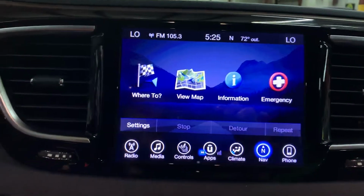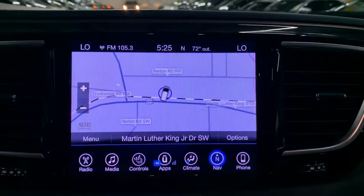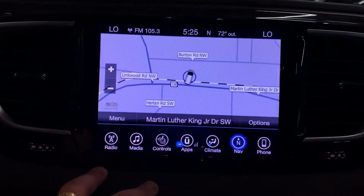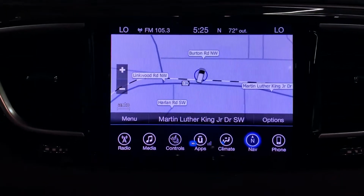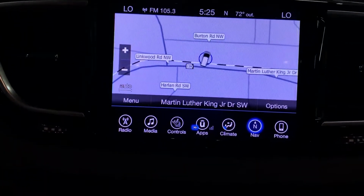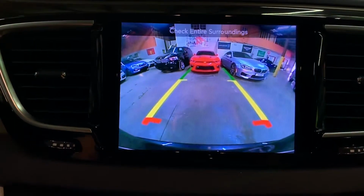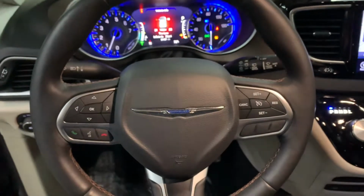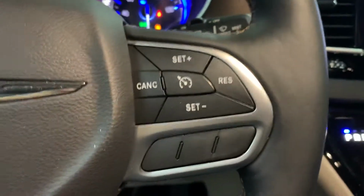And then you have here your screen that is fully equipped with the navigation system. You've got your radio, media, controls of the air, other apps and stuff like that. And you also have your backup camera. We just switched to reverse, so you can see that it works perfectly. All right, let's take a look at the steering wheel really quick. You can connect your phone Bluetooth and answer and hang up calls from the steering wheel. You have your other controls here.